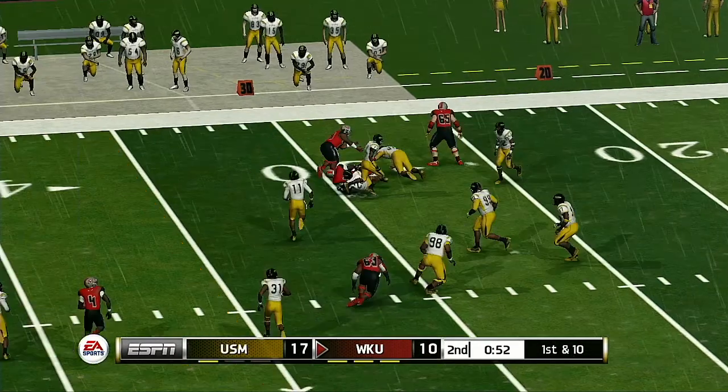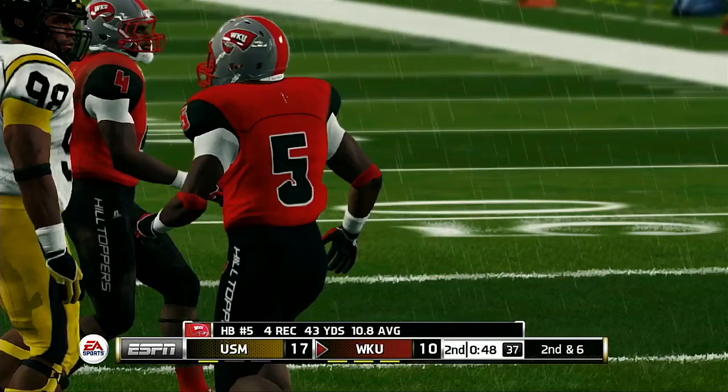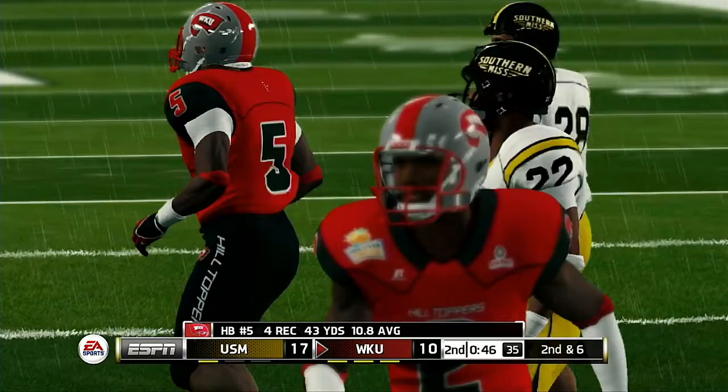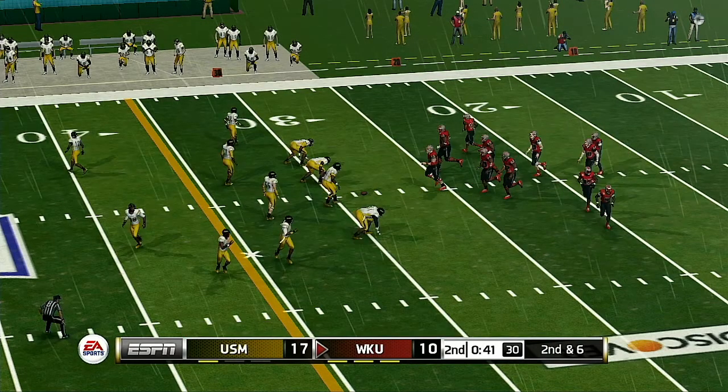Screen pass. He's got his halfback. And he's taken down at about the 29-yard line. From their own 29-yard line. Second down.